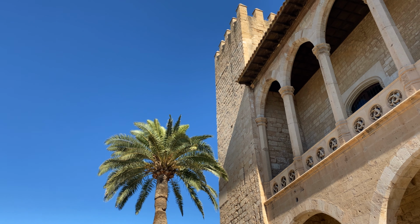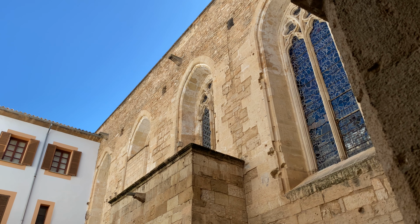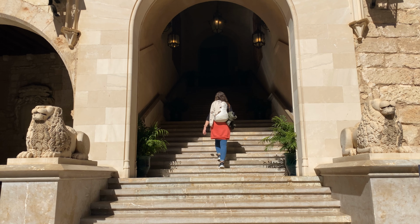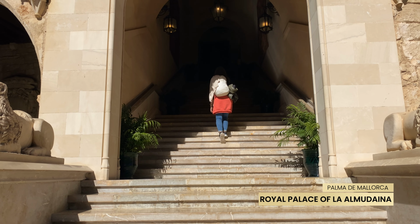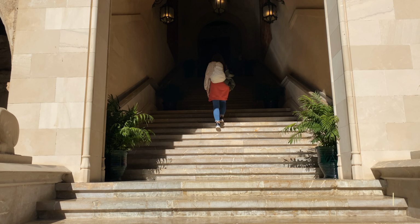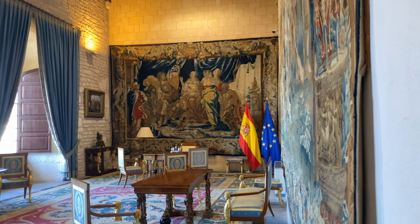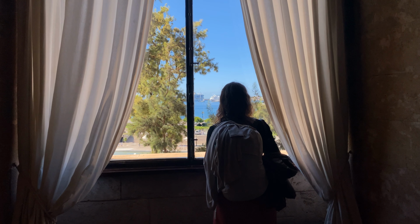We start our day at the Royal Palace of La Almudena. The palace is, together with the Cathedral of Palma, a landmark of the capital of Mallorca. During their stays on Mallorca, the palace is the official residence of the king and queen. The palace dates back to the 14th century.